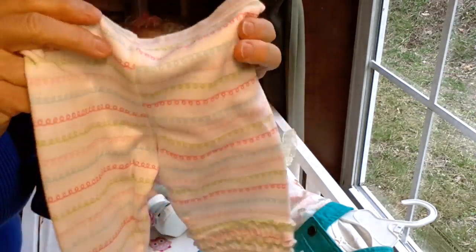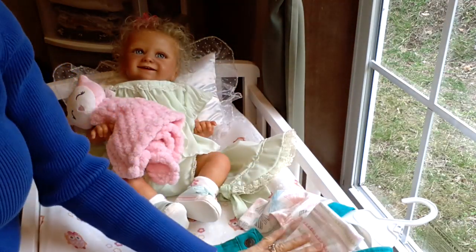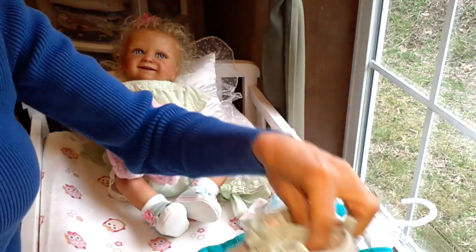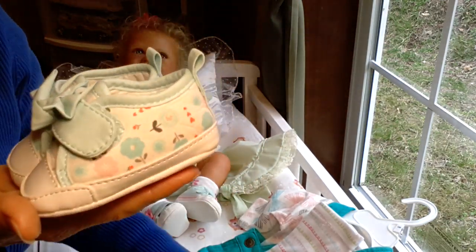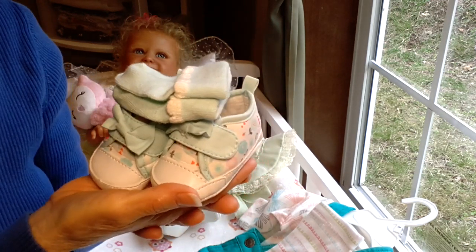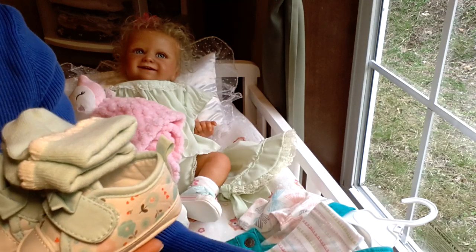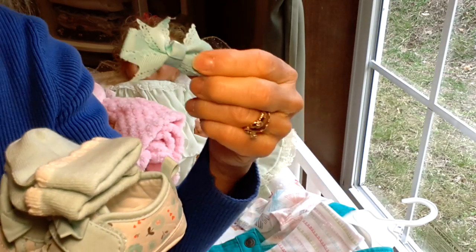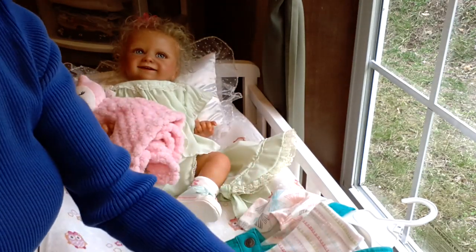But these have all the colors of the onesie and the jumper. And then these little shoes have all the colors also. And these little socks that go with the same color as the outfit. And then at the very end, in her one little curl up on her head, I'm going to put this darling little bow. So let's go ahead and get started.